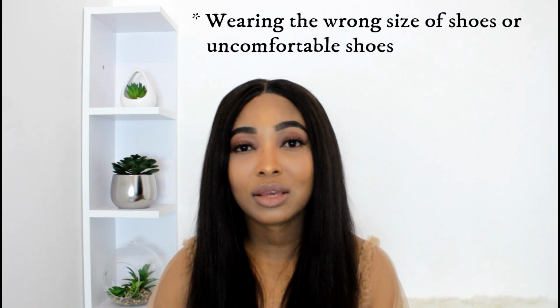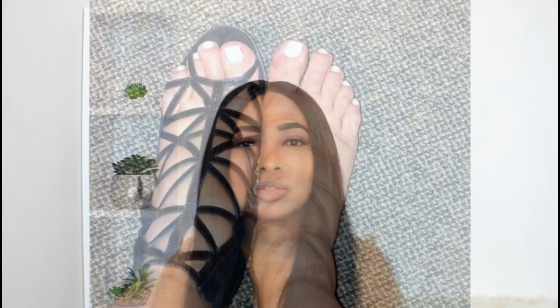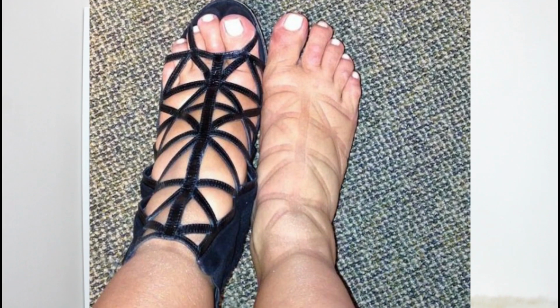Wearing the wrong size of shoes or uncomfortable shoes is the next point that causes callus feet. Obviously the shoe is not the right size, it's too tight, it's uncomfortable, so with time it hardens that area and builds up the hard cells, which then turn into callus feet, and you don't want to be doing that at all.